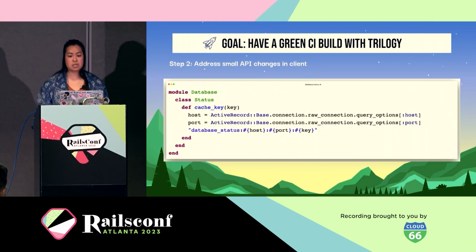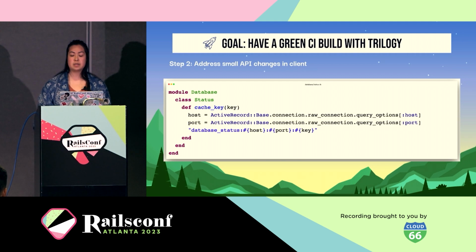Here's another simple example. MySQL2 has a query_options method that exposes the options that are passed in when the client is initialized. We were using this method to grab the host and port for the current connection for use as a cache key. Now, Trilogy has the concept of query flags, which is a bit mask that controls options that can be set at query time, for example, things like casting options. And this is different from MySQL2's query_options. Trilogy's query flags actually don't have any relation to the initial connection options.